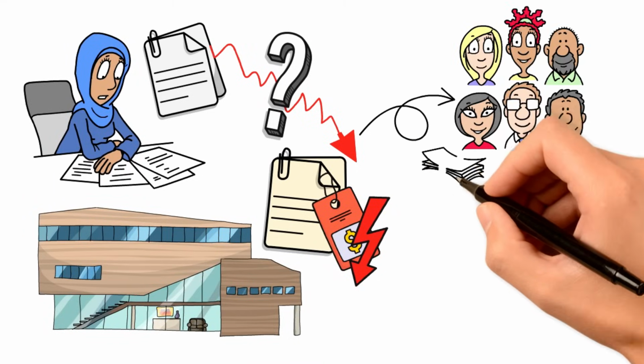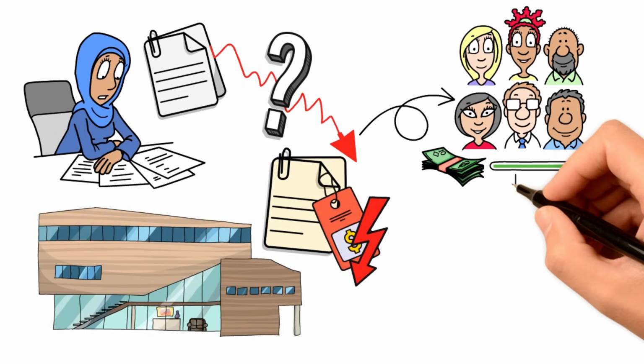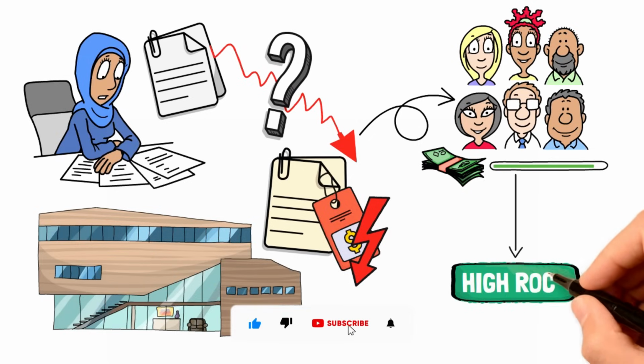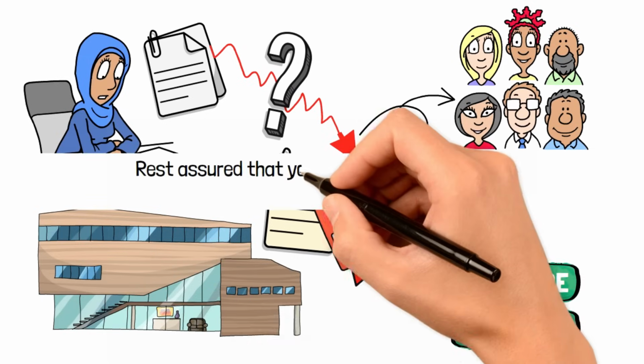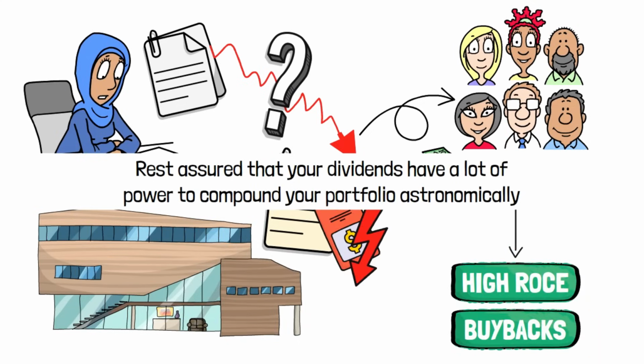That being said, the most crucial part of dividends is how you choose to reinvest them. If you use them to buy more companies that reinvest their cash flows at high ROCE and companies that return cash flow through buybacks, rest assured that your dividends have a lot of power to compound your portfolio astronomically.